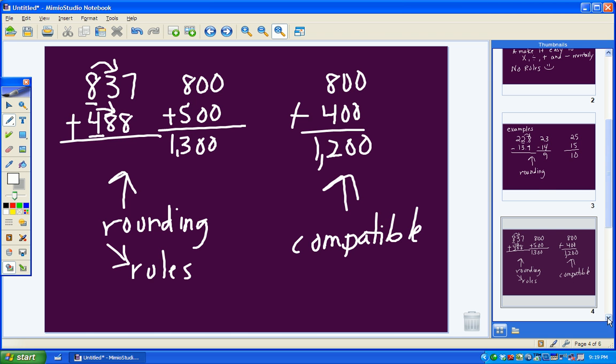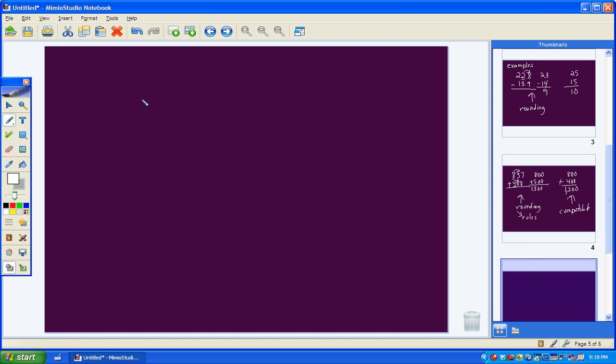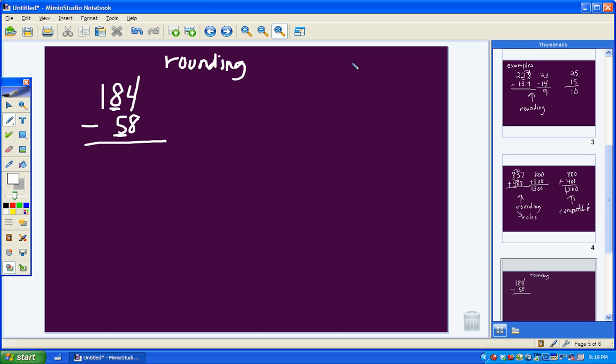All right, we're going to let you try one now. I want you to try both techniques. I want you to do the rounding technique, and I want you to do the compatible numbers technique. If I had 184 minus 58, and I want you to round to the nearest tens. So do your rounding, and then I want you just to use some compatible numbers, something that you could do inside your head. Go ahead and pause me and try this.